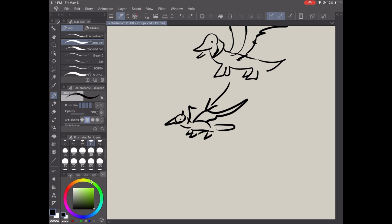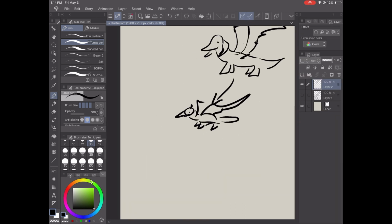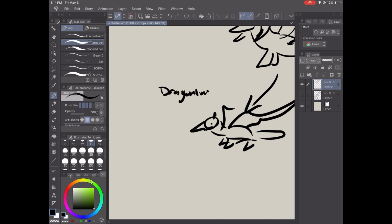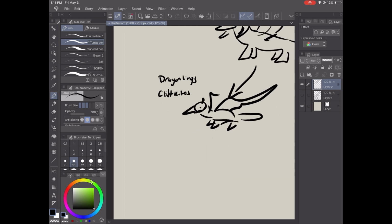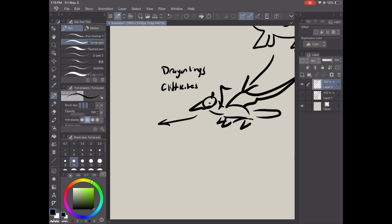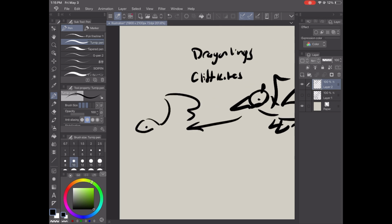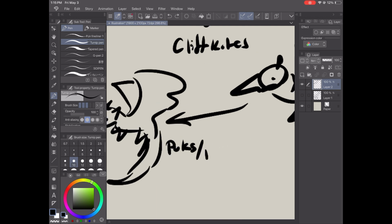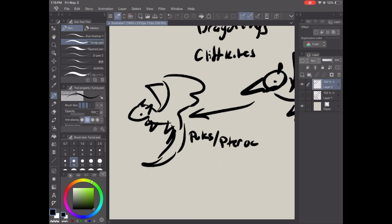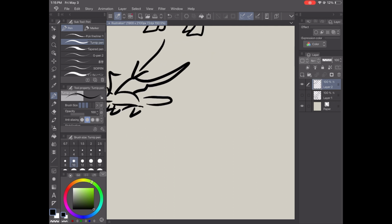This would be like our step down. Just air quote step down. So this would be like dragonlings. Smaller size. This would be our dragonlings, cliff kites, stuff like that. And then off of them, some of them consolidate even more to get even smaller. And those evolve into like the pucks. Or the Pterox. Ooh, I should write that clearer. Pterox.